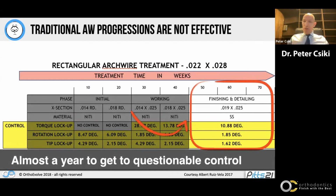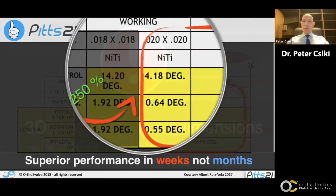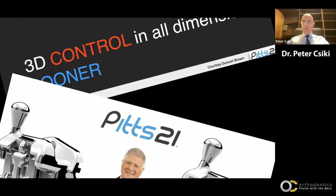This name here is Albert Ruiz Vela. He is considered to be the best orthodontic engineer in the field of passive cephalogating braces in the universe, and in my opinion, Dr. Pitts and many others share that is the best orthodontist in the universe. So the Pitts 21 is the product of the best orthodontist in the world and the best orthodontic engineer in the world. Okay, Albert is truly fantastic. So let's not forget that. Thank you, Albert.